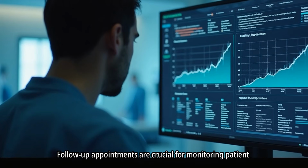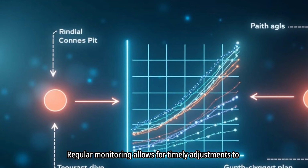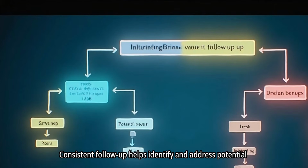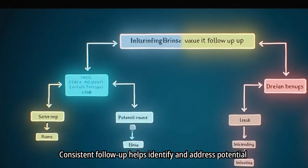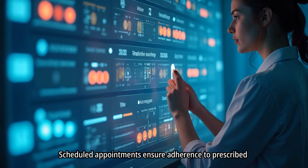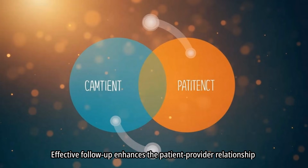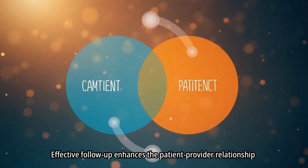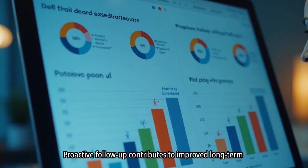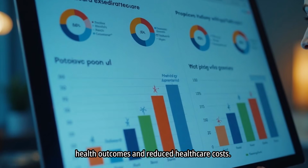Follow-up appointments are crucial for monitoring patient progress and treatment effectiveness. Regular monitoring allows for timely adjustments to treatment plans based on patient response. Consistent follow-up helps identify and address potential complications or side effects early on. Scheduled appointments ensure adherence to prescribed medications and therapies. Effective follow-up enhances the patient-provider relationship and fosters trust. Proactive follow-up contributes to improved long-term health outcomes and reduced healthcare costs.